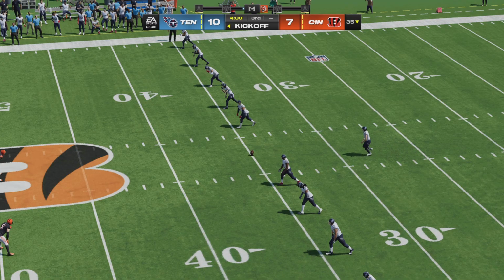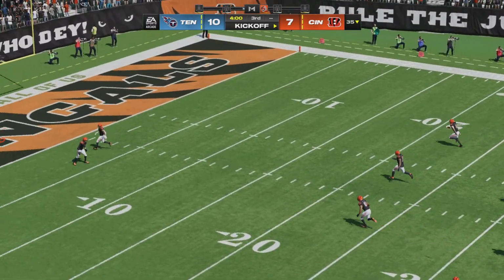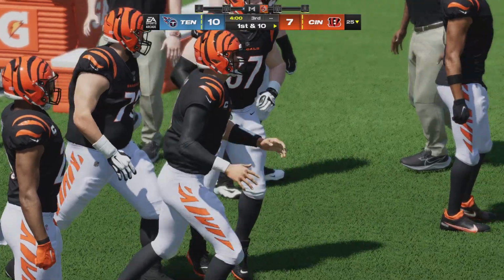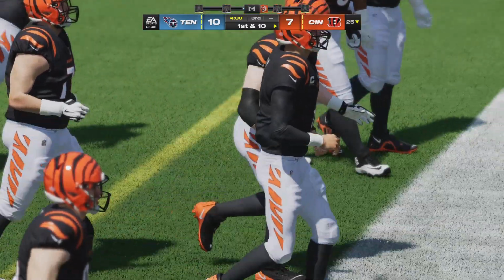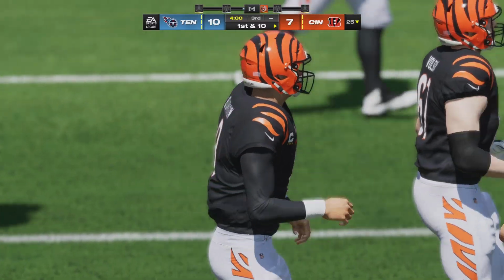A good, tight football game thus far. 10-7 the score as we resume action on EA Sports. And this will not be returned, so the second half begins with a touchback. The Bengal offense ready to go to begin this third quarter.